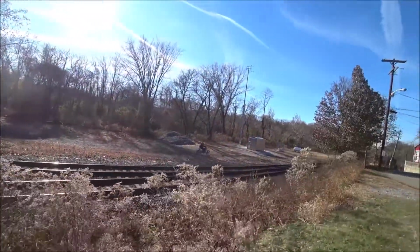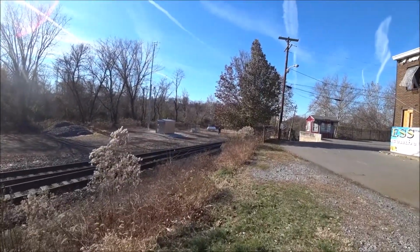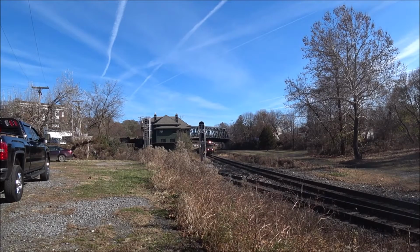A dirt bike keeps us occupied while waiting for more action from Norfolk Southern. The next train traveling through Phillipsburg has a Union Pacific locomotive.